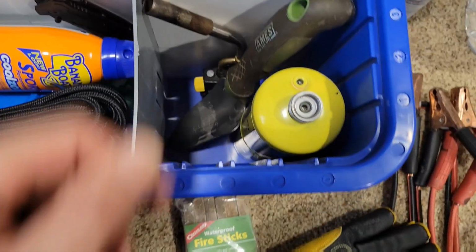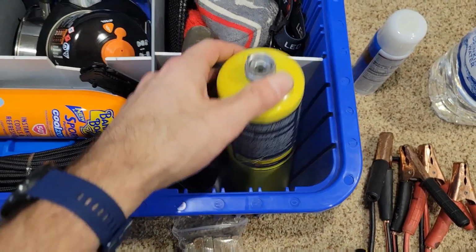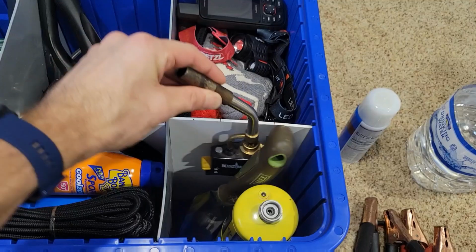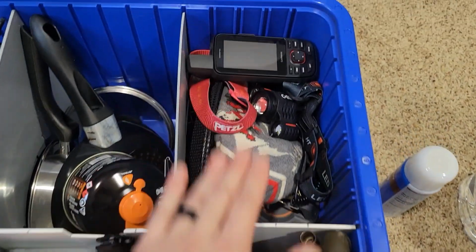And then other stuff, right? You want to have a trowel to make sure you can dig out your fire pit. And I just brought a MAP gas container with one of these instant light Bernzomatics. That'll get the fire going really easy. And then I have other stuff.